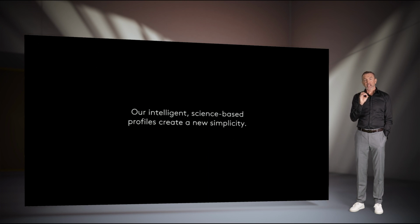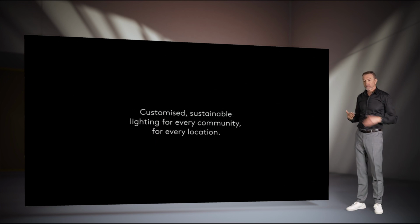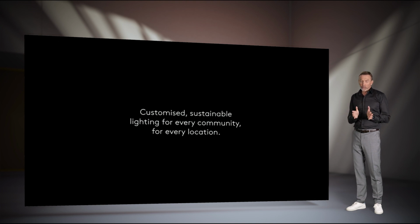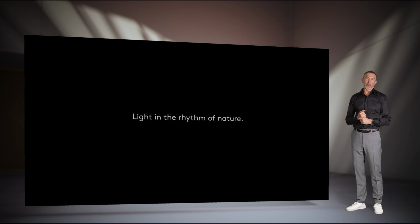So our intelligent, science-based profiles create a really new simplicity. We allow now every mayor in every small village to have a very intelligent, smart solution for the future. However, if you are a lighting designer and you want to have a really complex, customized solution, this is also something we can easily fulfill now, because you just tell us your individual concept, we put it on the software, and you don't have to have complex installations for fulfilling your requirements. And that's what we call light in the rhythm of nature, and we thank you very much.